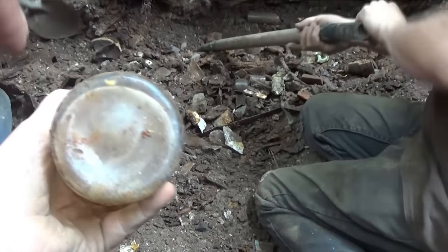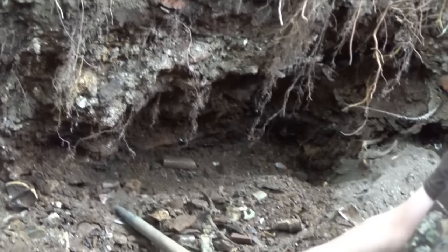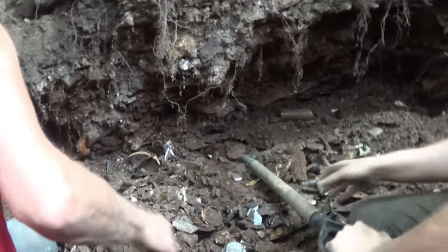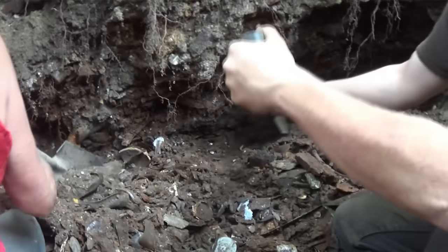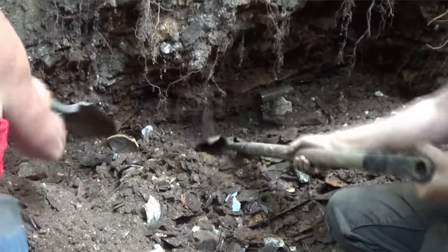Anyway, looking at that Taylor and Williams whiskey, Louisville. Nice old hand blown whiskey bottle. All right, they're coming out. This is fun. Are we due for a jug or a porcelain sign somewhere in here?